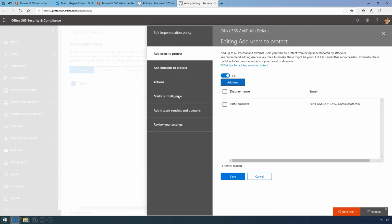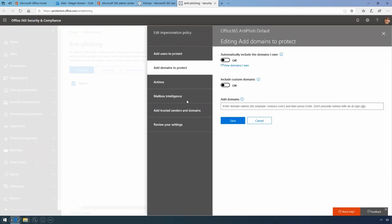Then on the left here, we're going to just move along. So we chose who we're going to protect. Now we're going to choose what we're going to protect. In this case, notice I can say just automatically include the domains I own. This basically means any domains you have configured inside of Microsoft 365. Many companies have more than one domain for email purposes. And if you have multiple domains set up, by clicking that, you're just adding them all. You could come here and specify specific domains if you wanted to do that.